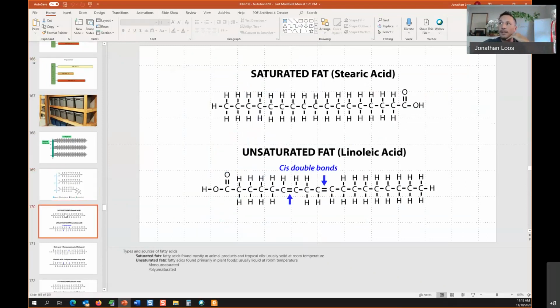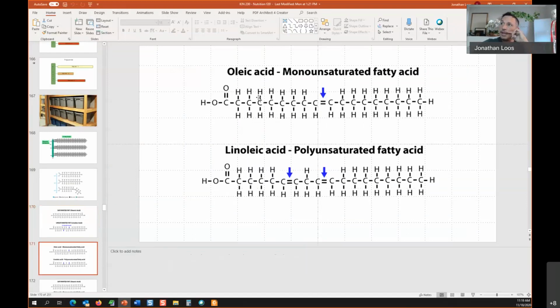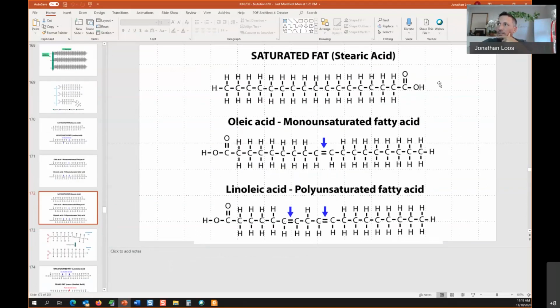But we categorize them in terms of their saturation. So saturated fats versus unsaturated fats. This one has to be a polyunsaturated because it has 2 double bonds. And the more double bonds you have, the less stable the fat is, the more sensitive it is to light, heat, and air. When you're saturated, like this, like stearic acid, which is one of the longer chain fatty acids, it's nearly impenetrable to oxygen, air, and heat.